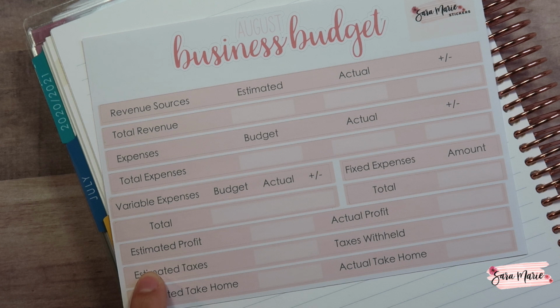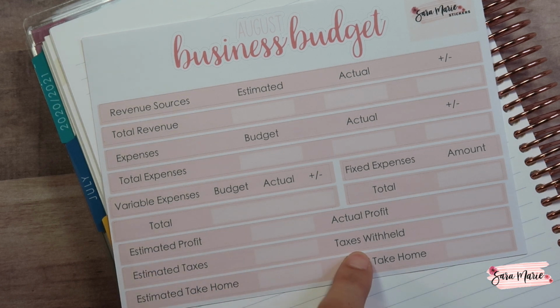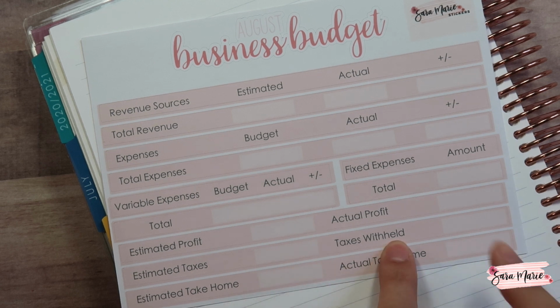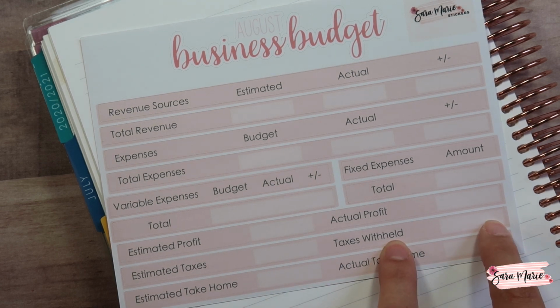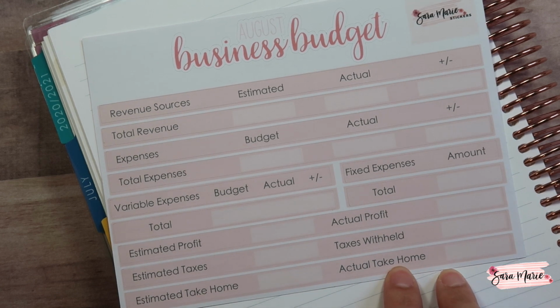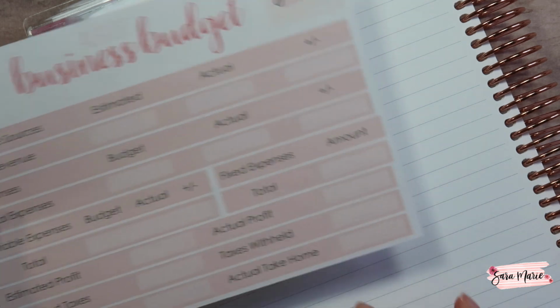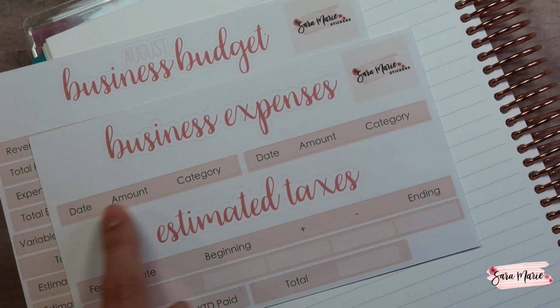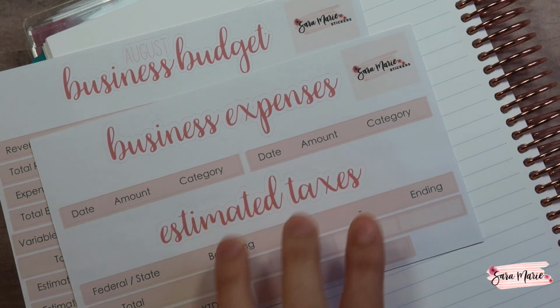estimated taxes withheld. So this would be my idea of what I'm going to have to pay, but then this would be what I actually withheld. Estimated take-home pay, actual take-home pay. So that's what I set up there. And then I have business expenses, so I'm going to have 2 different columns to track business expenses.